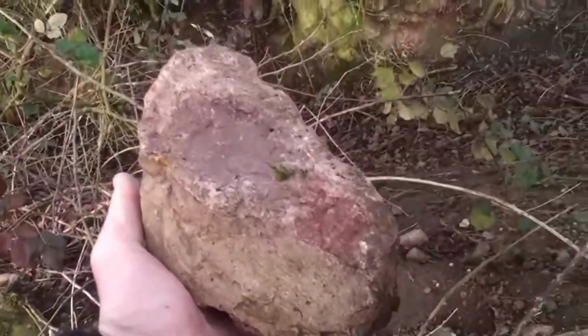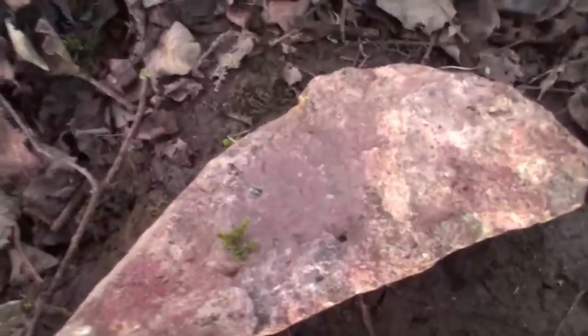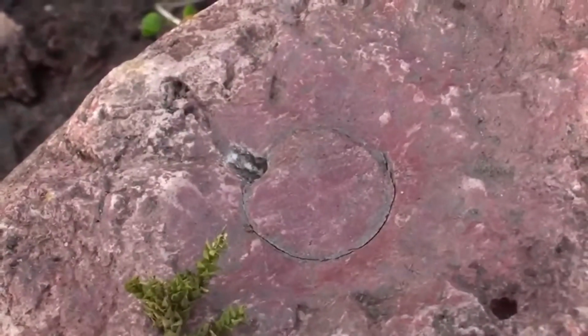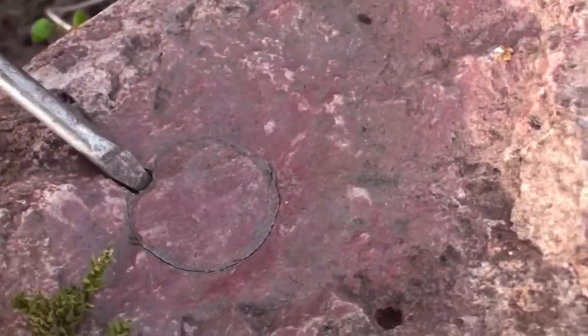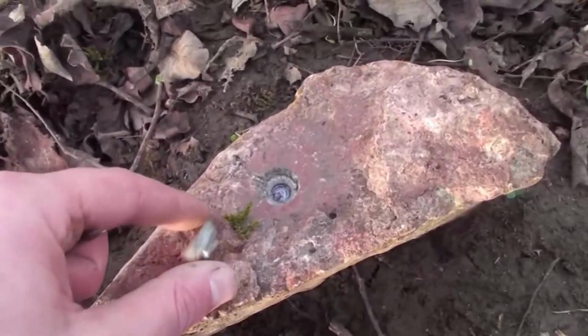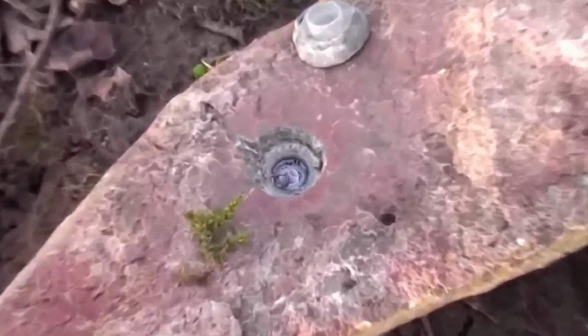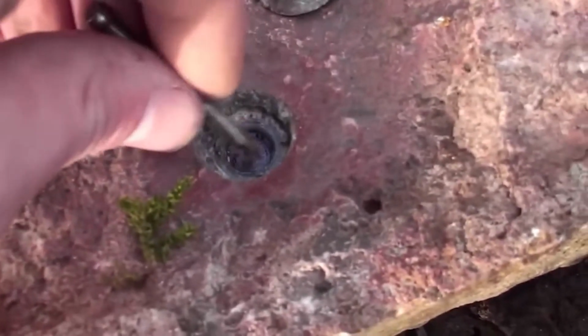Yeah, do you see the cache? Do you see it? Well, let me tell you, I haven't opened it yet, but how evil is this? That has got to be the most evil thing in all the world. Look at that, the tiniest little logbook in there.